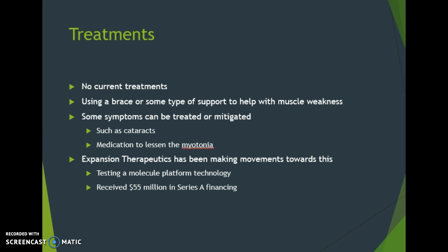So, on to treatment. There are no current treatments. Doctors will give someone with DM either a brace or some type of support to help with their muscle weakness. But in terms of curing that muscle weakness, slowing it down, and stopping it, there's not much they've figured out yet. But some symptoms can be treated or mitigated, such as cataracts, which can be treated. For constipation, they can be given laxatives, and there is medication out to lessen the myotonia in the body. That just mitigates it, but it doesn't actually stop it.